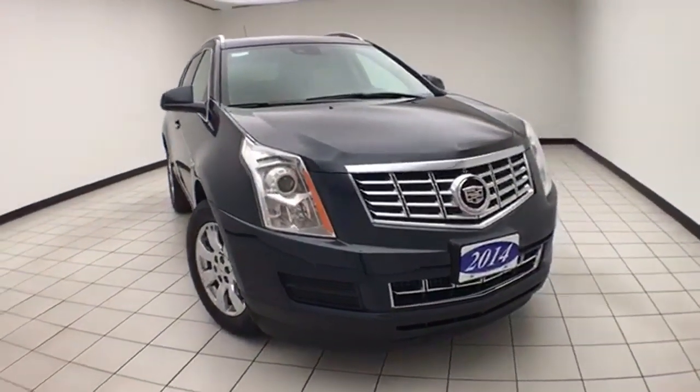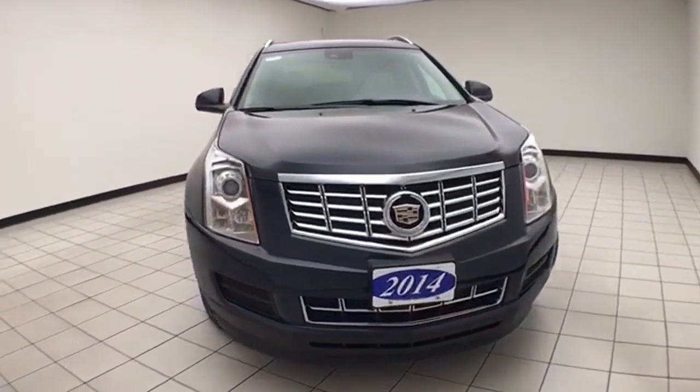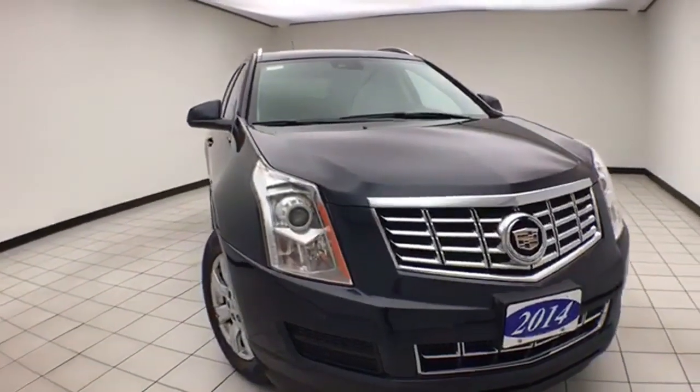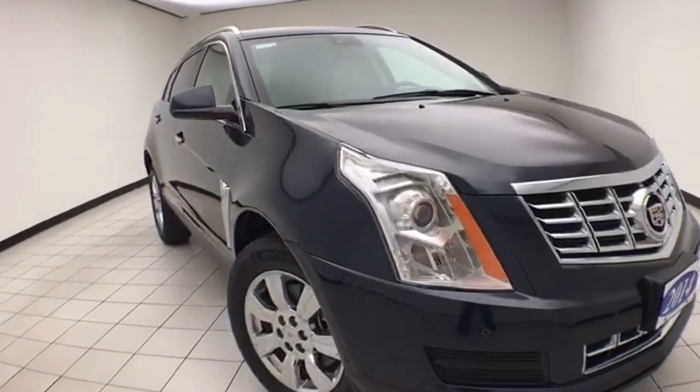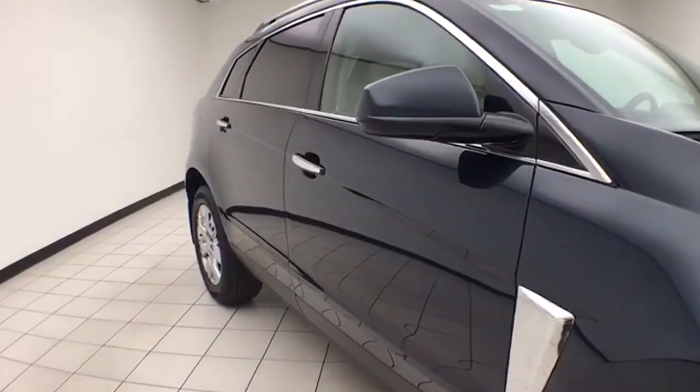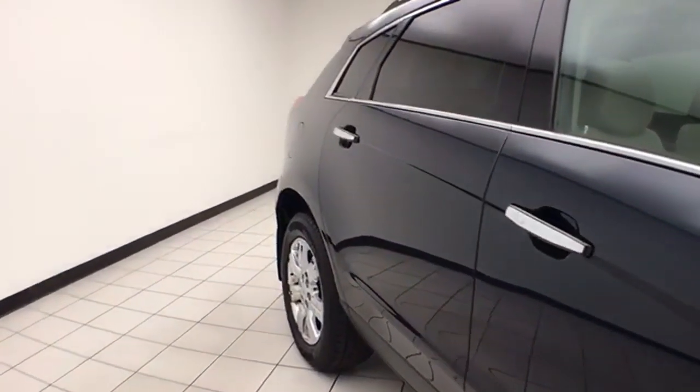Today's special is the low mileage 2014 Cadillac SRX Luxury Collection, stock number Z8804A. Only 31,000 miles on this one owner, local trade. We sold this SRX brand new, Sapphire Blue metallic in color.